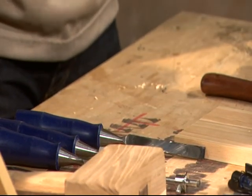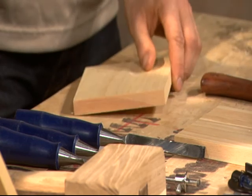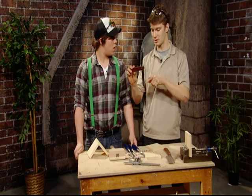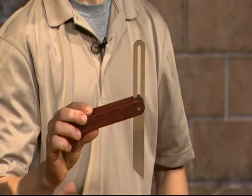So there's actually a lot of math in this. I use this sliding T-bevel, it's called. It's set at a certain slope. Its rise over run is 1 in 6. You remember that from math class? Yeah, I remember that.